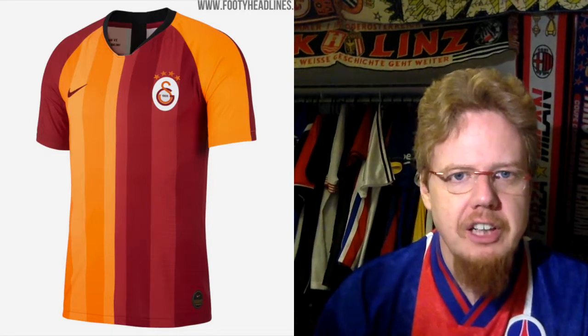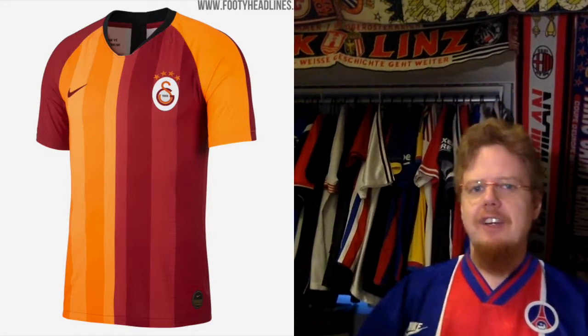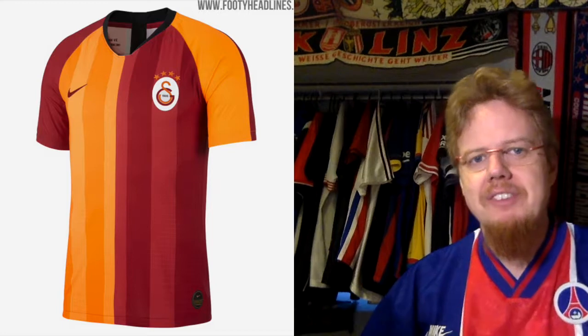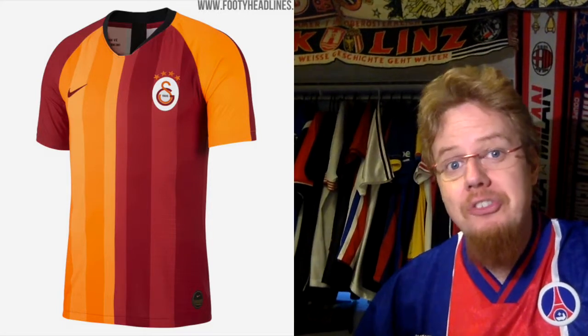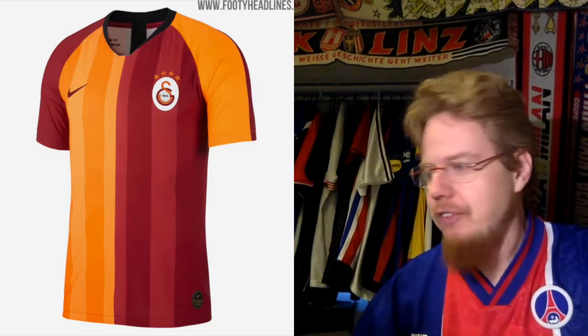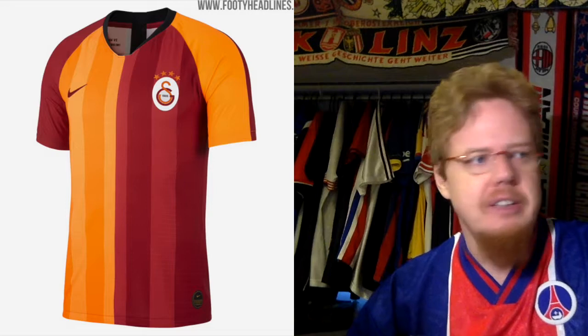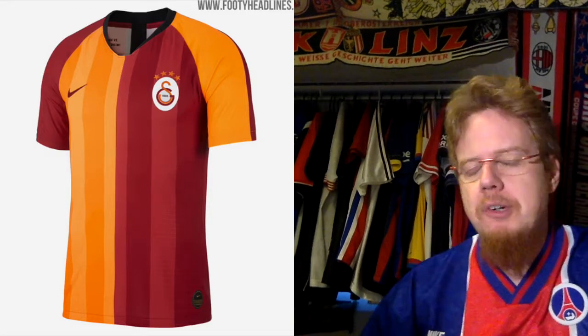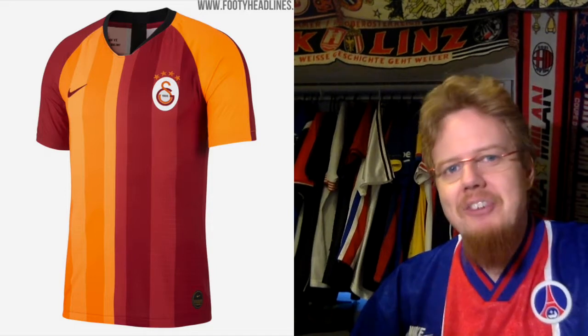The one thing that's a little bit odd is the stripes going down there. Three stripes kind of wants to hint at that sometimes Galatasaray also uses striped jerseys. I found the other day a website with the history of Galatasaray jerseys, and especially in the 90s, they went nuts with striped jerseys, half and half jerseys. So this fits right in there.